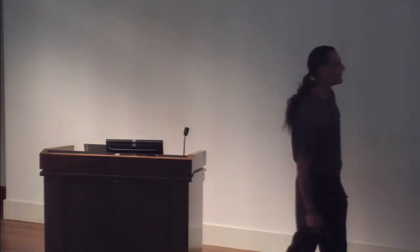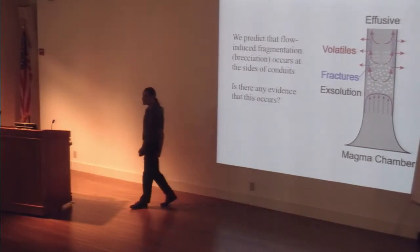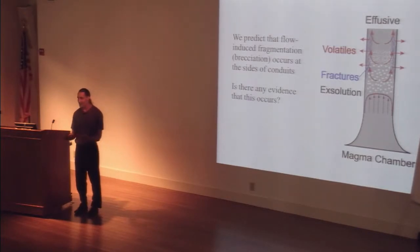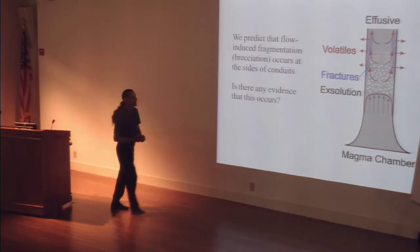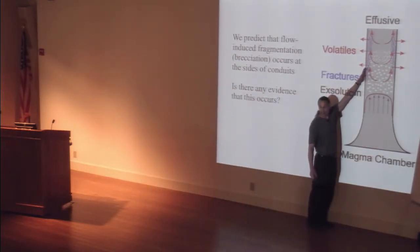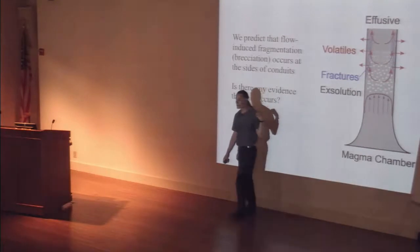Okay. So there is something a bit unusual about the story I'm telling you compared to the textbook picture I began with. We said when magma fragments or breaks apart, that's when we get an explosive eruption. And here I'm arguing that magma breaks apart at the edges of the volcanic conduit. The gases start escaping. If we get rid of the gases, we don't get an explosive eruption.